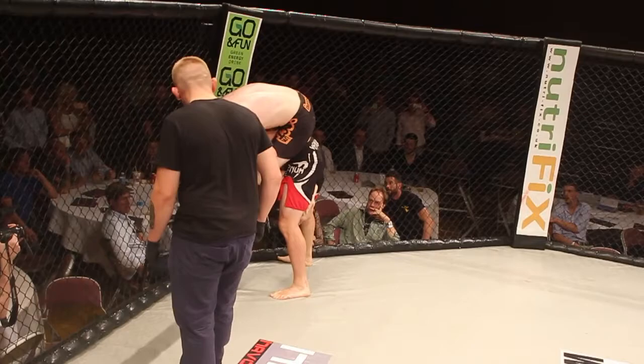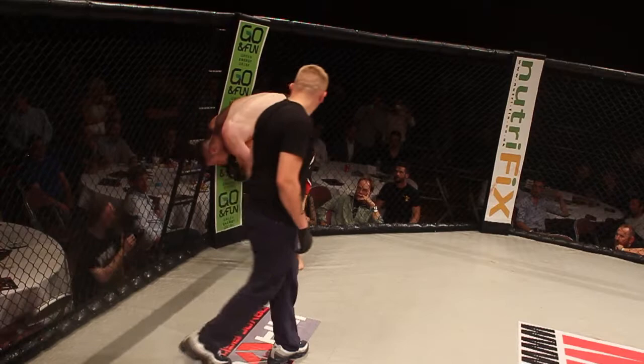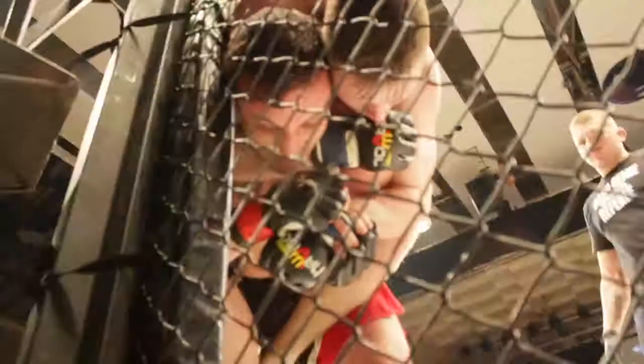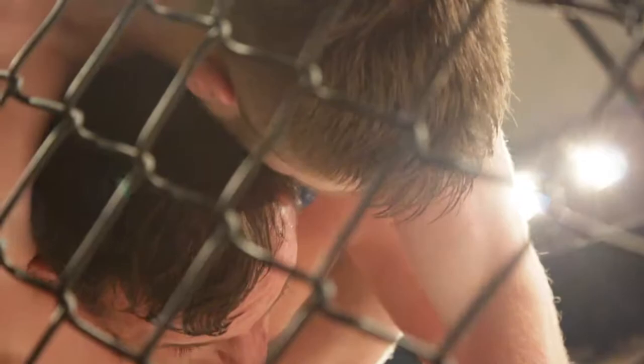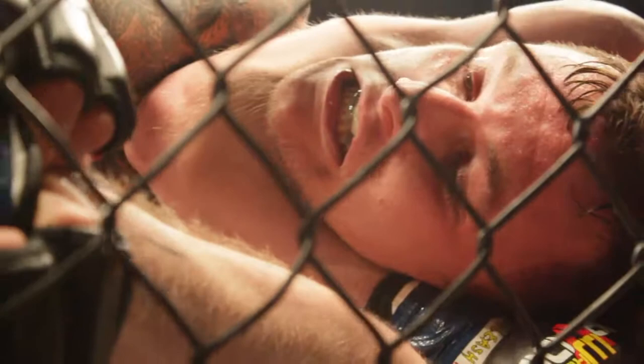Gunfield will be expending a lot of energy here, holding Richardson above him. Jamie being very patient here, just holding that position. Now full well Shane is going to be wearing himself out, holding his body weight. The choke is getting sunk in. It's coming deeper and deeper. This could be the end.